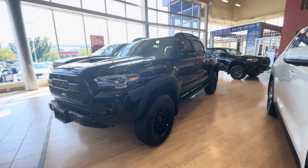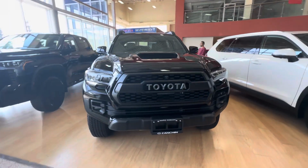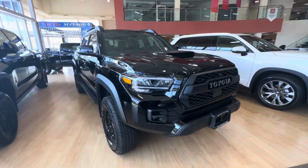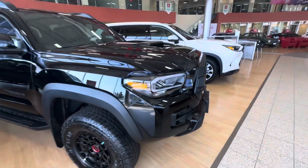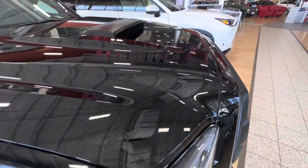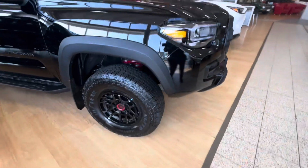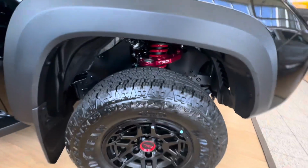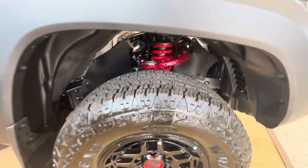All right, check it out. 2023 Tacoma TRD Pro. One of the last with the V6. And this truck is manual. So you can see on the front end here, some paint protection film on the fenders as well. Nice looking upper control arms.